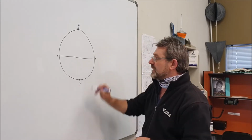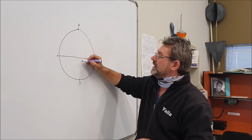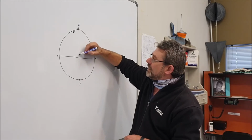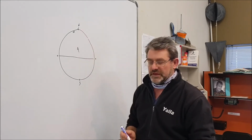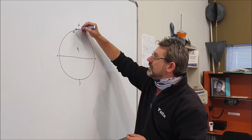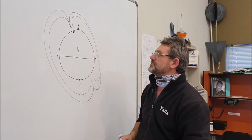The problem for us is that a magnetic compass, unfortunately, does not point to true north. A magnetic compass at the moment is pointing off somewhere over here. So if I was to have my compass here, it would actually point like that. The reason for that is that the magnetosphere of the Earth is not aligned directly, truly, north and south. It is aligned more or less like that at the moment. These are the magnetic lines.